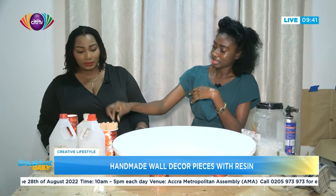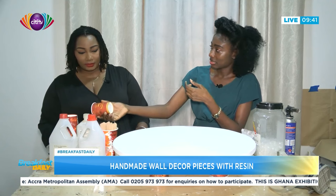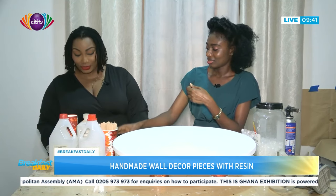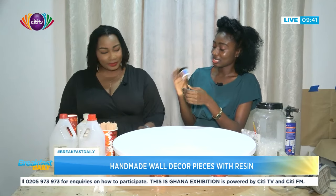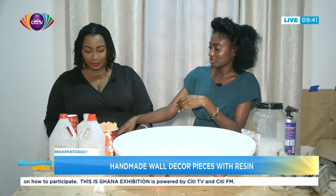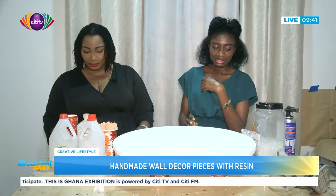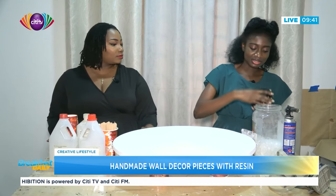Just like the painters who use canvas and brushes, this is my brush. I don't use a brush, so this is my brush. And then my palette knife will be the mixing cups. And these are the pigments. So you have various colors, like acrylic paint. Very nice. And then the measuring scale, we have some gloves here. And then we also have some 3D materials here.